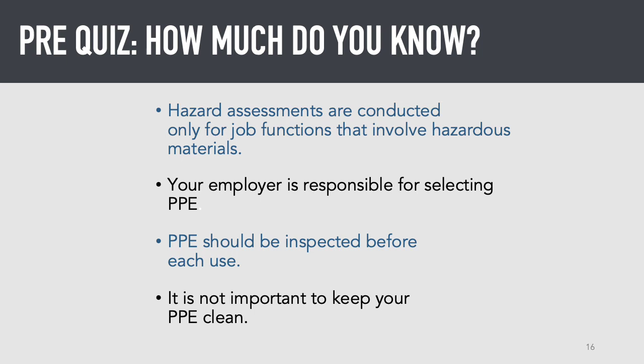All right, so we're going to be doing a quick PPE quiz here. I like to do these just to kind of get an idea of how much you know, so we'll go through these really quick. Question number 1, hazard assessments are conducted only for job functions that involve hazardous materials. Number 2, your employer is responsible for selecting PPE. Number 3, PPE should be inspected before each use. And number 4, it is not important to keep your PPE clean.